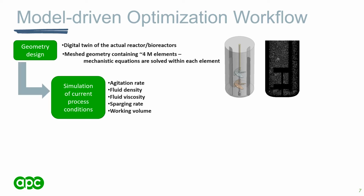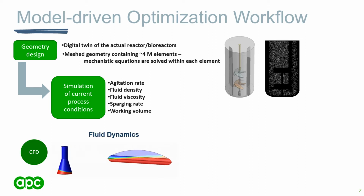Once we understand the geometry and the level of detail the simulations should have, we include the process parameters in the simulation. Typically, they are the agitation rate, fluid density and viscosity, sparging rate, if applicable, and working volume. Sometimes, in case of spraying systems, for example, we would request the pressure in the nozzle and the spraying time. So the process conditions will really depend on the application and the system that we're using. Once we gather all the information on the current system, we can then run the fluid simulations. For example, here you'll see a shake flask on the left and a wave bag.